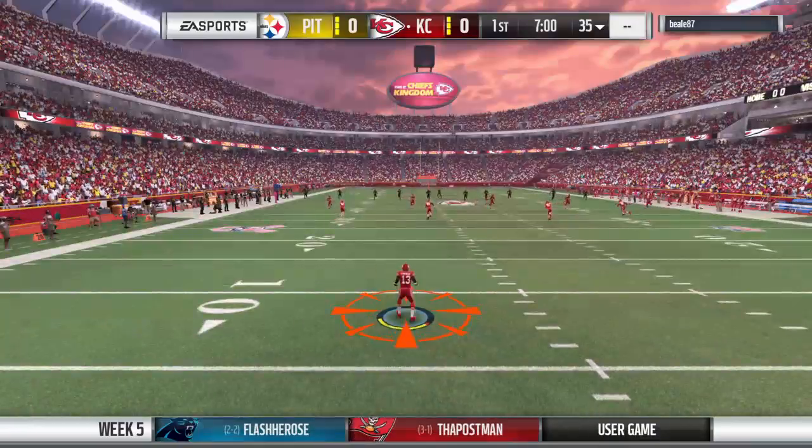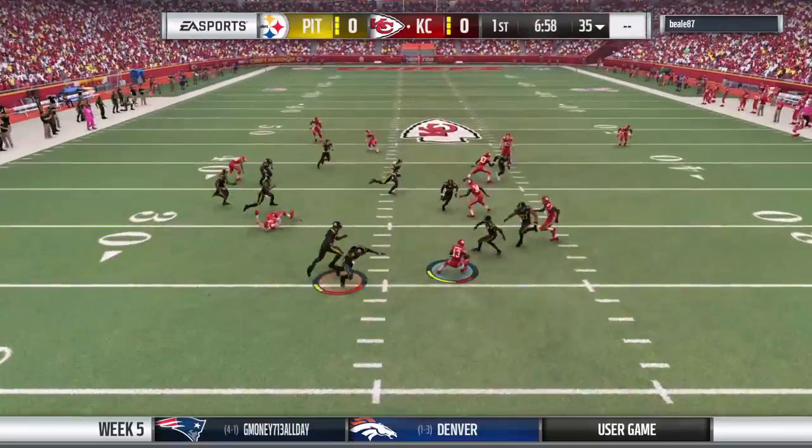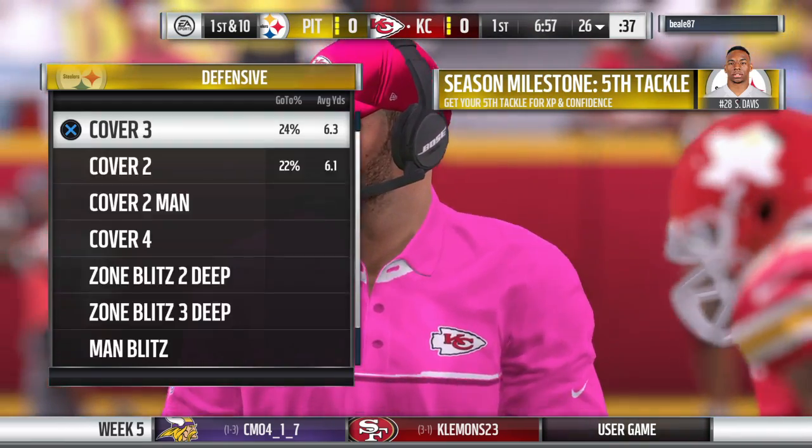Boys, it is a frenzied atmosphere inside Arrowhead Stadium in Kansas City. Tonight we start Week 5 with a primetime matchup between the Pittsburgh Steelers and the Kansas City Chiefs.